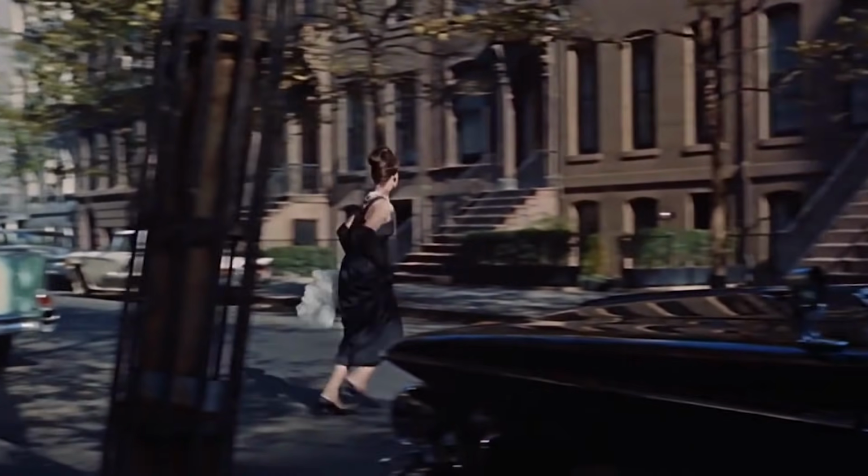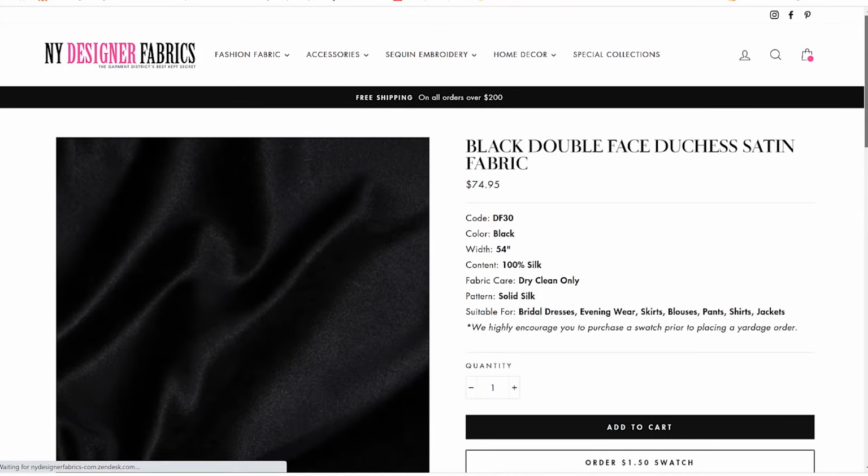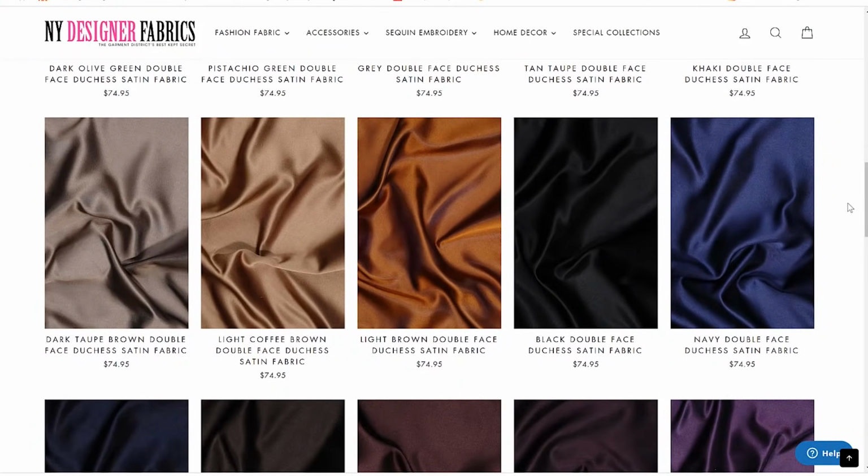So let's talk about the gown. The original was made out of black silk satin, and I decided to do that for mine as well. Single-face silk satin or silk touche has a tendency to roll because of the nature of the weave. It just rolls like the dickens. For this reason, I bought double-face silk touche, which, due to the nature of that weave, eliminates the roll entirely. I got this from my favorite source, New York Designer Fabrics, and used that.